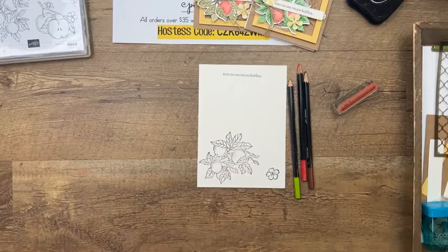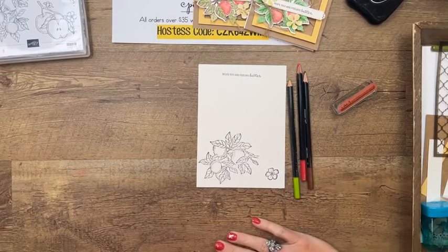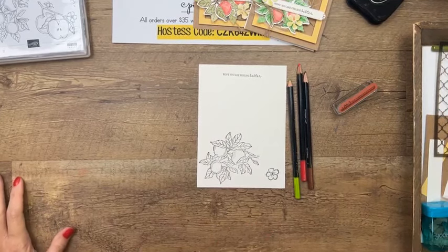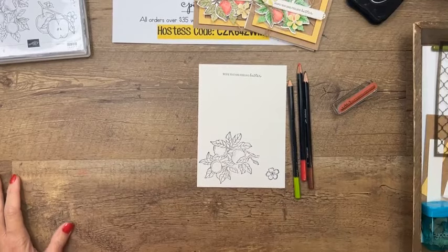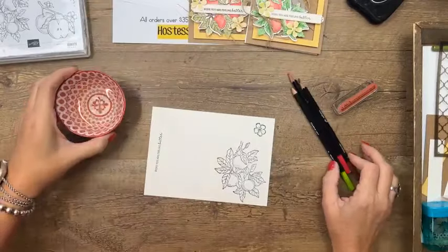I'm going to bring my chair over because I have a hard time coloring when I'm standing up. I don't know about you guys. There was a blue one too in the Paper Pumpkin kit. There was a blue one? Is that what you guys are talking about?